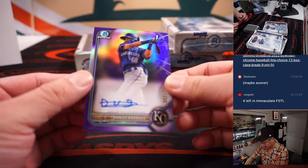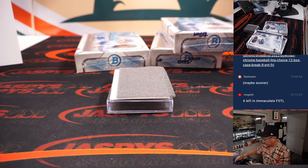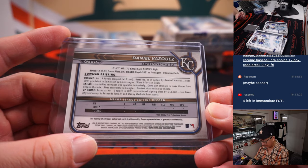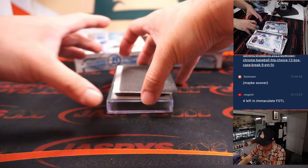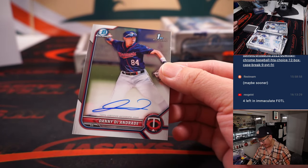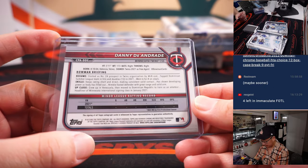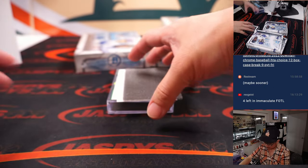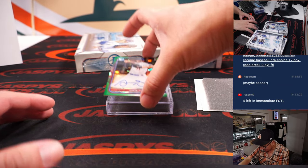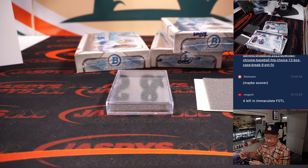Purple Chrome autograph, that's Daniel Vasquez, 92 out of 250. Wade with the Royals, with the spot that he won. Number 19 prospect in the Royals organization. We got Danny De Andrade, Minnesota, Jin Lee. Jin with the Twins. Number 24 prospect, according to MLB.com. And the last one here, Gavin Stone, 17 out of 99, green atomic refractor for the Dodgers.